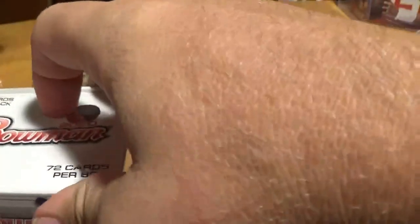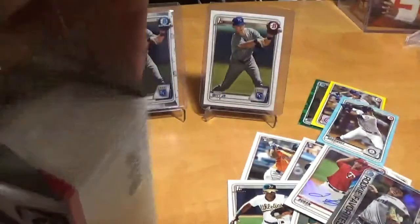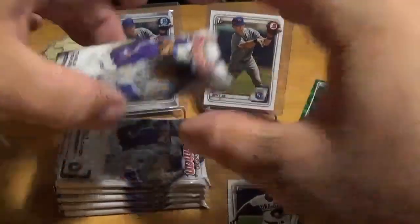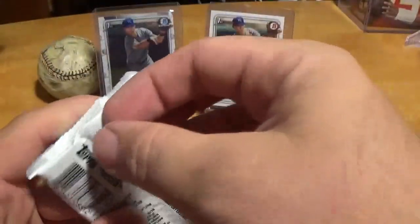Back to a blaster. There we go. Made a contact at 3 Walmarts near me. I now know the lady firsthand that stocks all these cards, and she has my phone number. It's cheating a little bit, but I got to do something to get ahead of these baseball card shop owners and whoever's beating me.